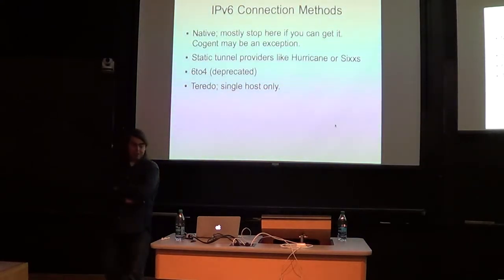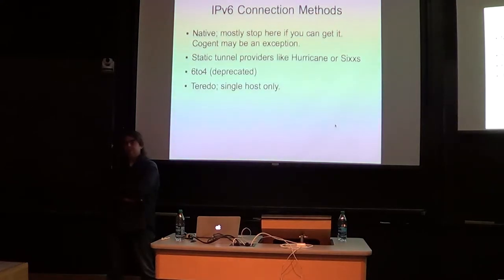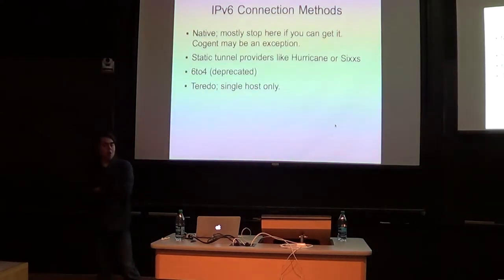So when it comes to getting yourself connected, you really, really, really want to use native if you can. We are getting there. It's actually the case that my employer, for instance, especially at the more commercial level, their last two providers were able to deliver V6 to the door for a mere request. We are actually starting to do so now, if only to make me happy.